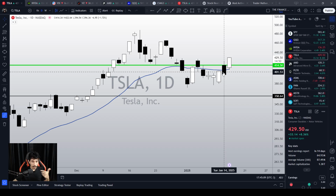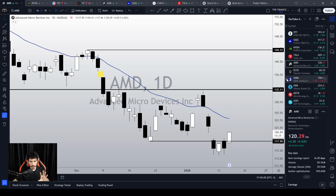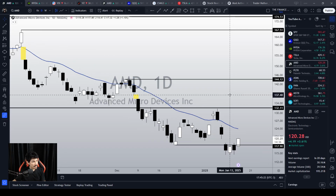However, if we lose this candle's low again, if we lose the 414, Tesla will show some weakness, and this might endanger the bullish thesis over here, okay? So we gotta be very careful. Now, AMD looks very good, all right?